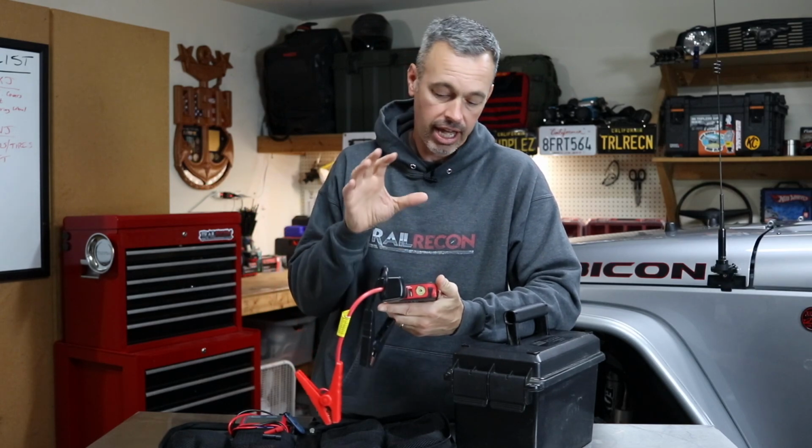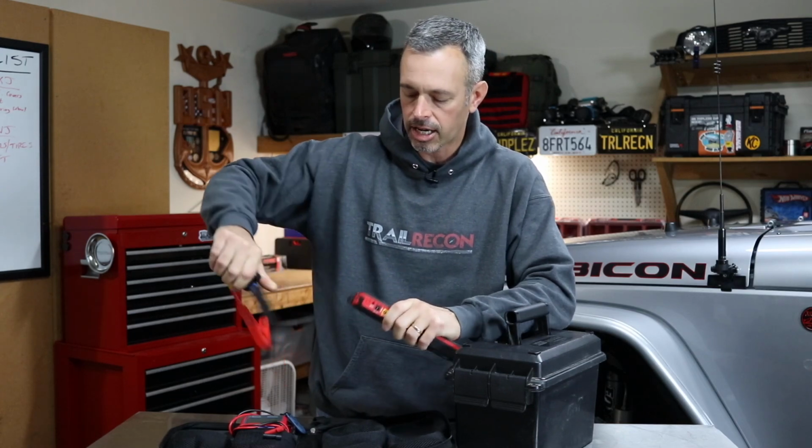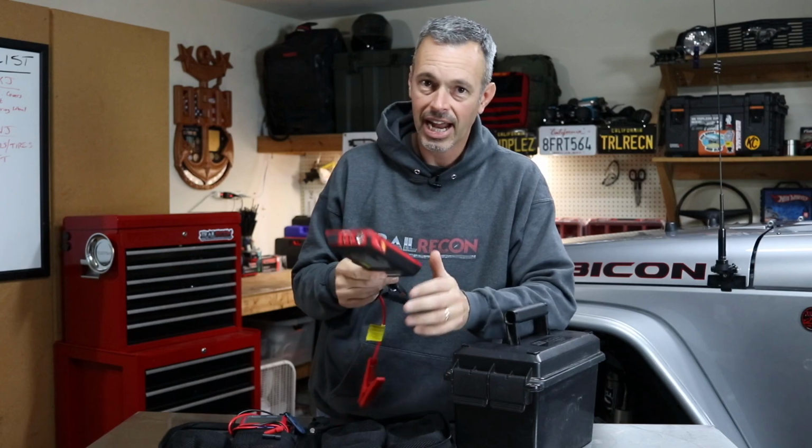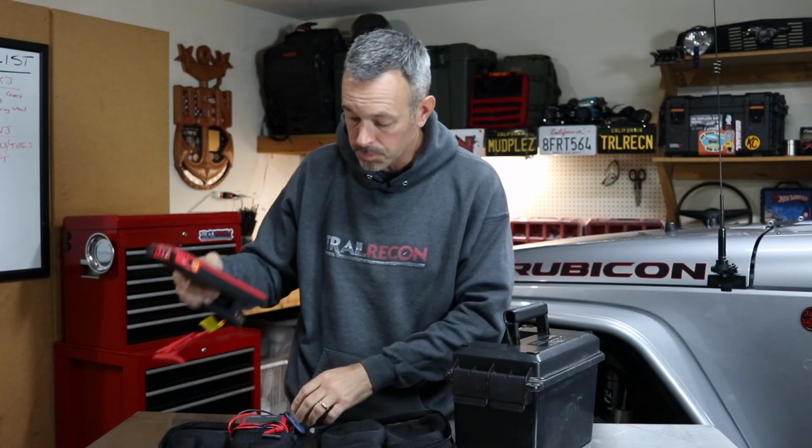And it's really handy to have because you don't have to go nose to nose with two vehicles with jumper cables. You just hook this right up to the battery, press a button, and you can actually jump start the car. It's also got a couple little USB ports on here so you can charge your phone or whatever. It's pretty handy to have one of these. There's some good reviews, some bad reviews. I'm just telling you that this one has been working for me.